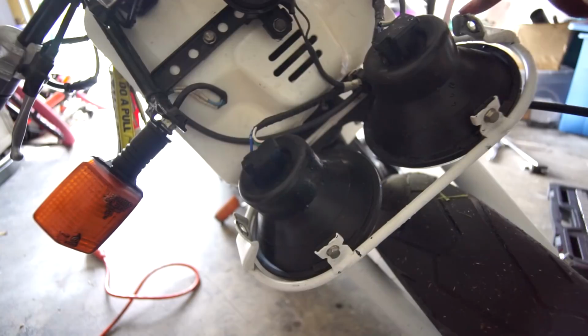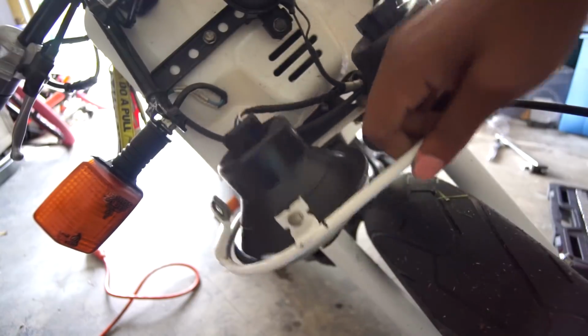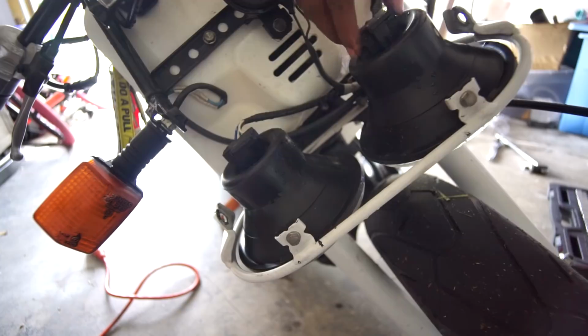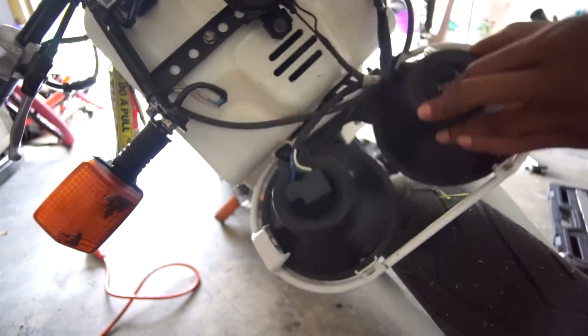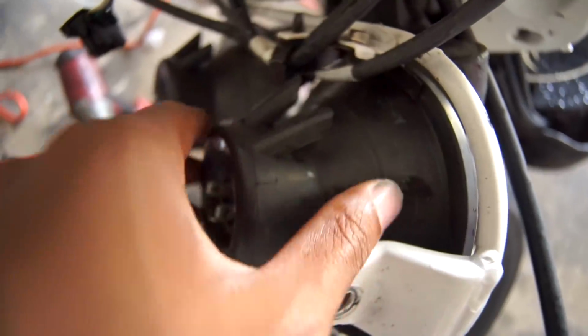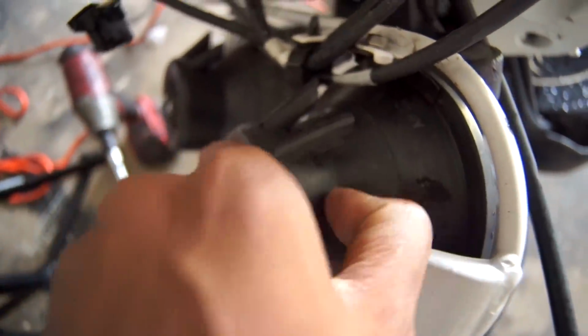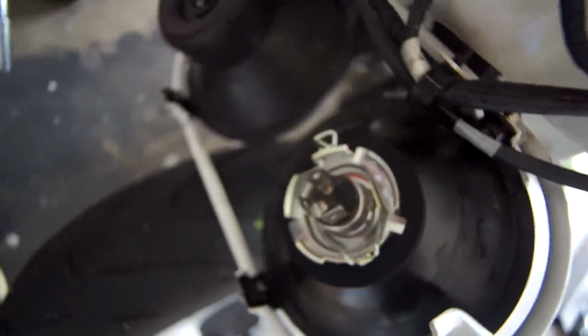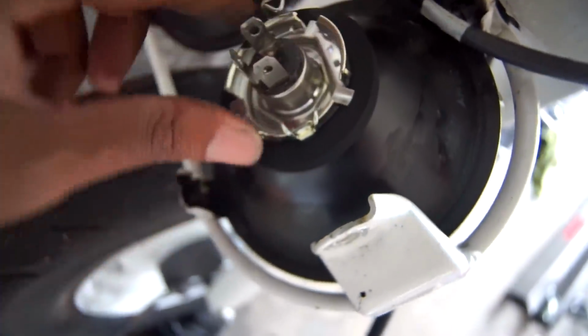So once you have the two 12mm bolts completely loosened and off, you should have this dangling headlight frame bracket thing. Right here are your two headlights. Obviously, you just want to get the connectors and then just take them off like that. Now this right here is the headlight grommet to keep the bulb safe. Peel that off like that, and then you're exposed to the little clamp thing. So you just want to unclamp it.